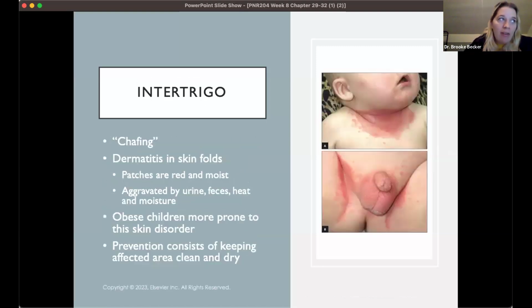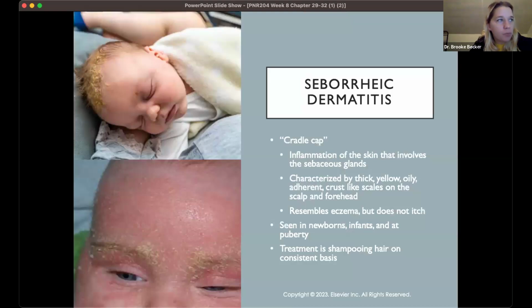Intertrigo, so this is chafing. This is a dermatitis that occurs most commonly in the skin folds. It becomes very red and angry, and then it gets activated and agitated by urine, feces, heat, and moisture. Obese children are more likely to have intertrigo just because they have more skin folds, okay? And the prevention is keeping these areas dry and clean. So this kiddo might be one that you need to utilize baby powder, okay, in those skin folds to help with decreasing the moisture.